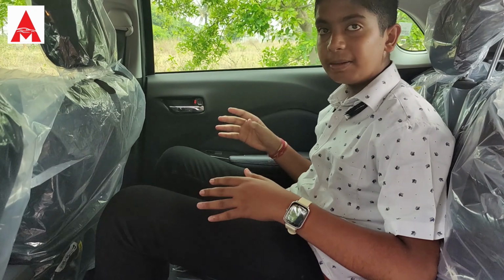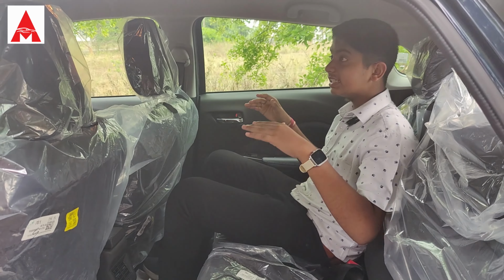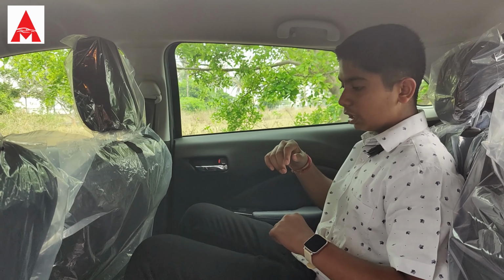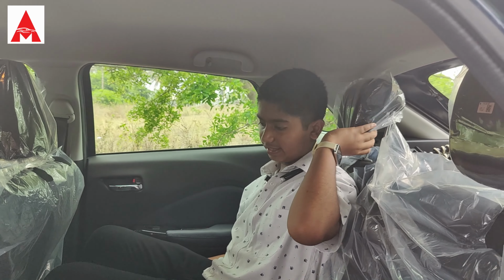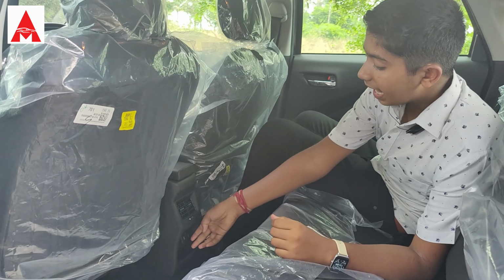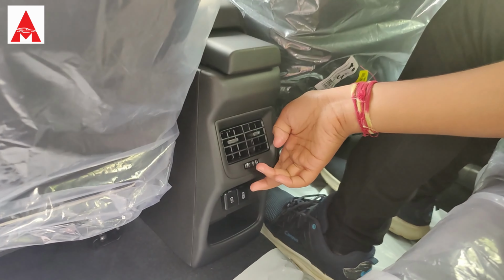As you can see, now I am sitting in the second row of the new AGE BALENO. You can also see that I am sitting very comfortably. I have decent headroom, good shoulder room, good knee room, good leg room and ample under-thigh support. We also get adjustable headrests and rear AC vents which are pretty powerful, and two charging sockets, one is USB and the other is C-type.